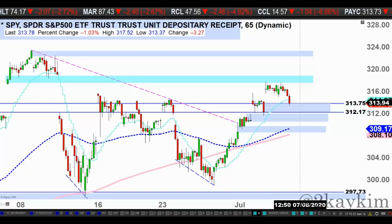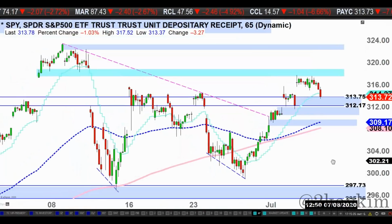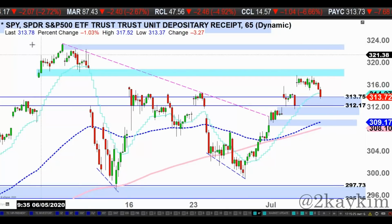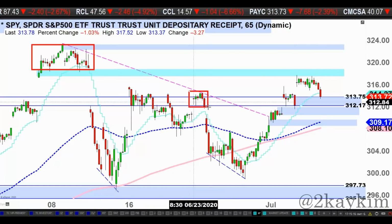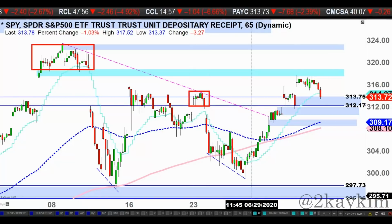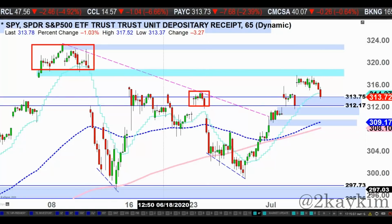We don't see any kind of island bottom here, do we? No, the only time we really truly did have an island top was here. That was it. We didn't see any kind of island bottom, right? For the island bottom reversal, I mean, there's an island top. There was another island top here, right? There are two island tops here. So when did that happen? June, and then end of June. So it took about another month or so to form that.